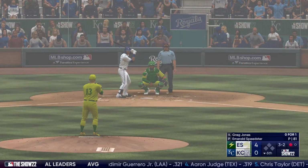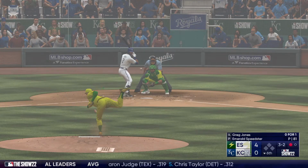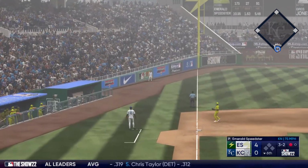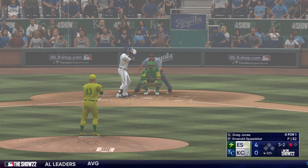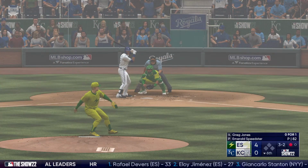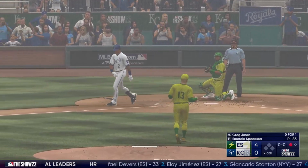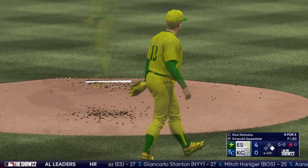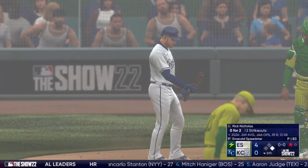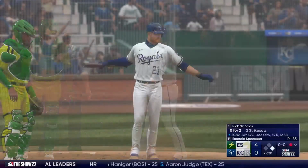He flew open a little bit with that front shoulder, but was able to slow his bat down just enough to make contact with that pitch, keep the at-bat alive. Slice the other way and foul. And that's ball 4. What a battle. It's not always easy laying off a 3-2 pitch, and I tell you what, he earned that ball. Now here's the leadoff hitter for the Royals, Rick Nicholas.